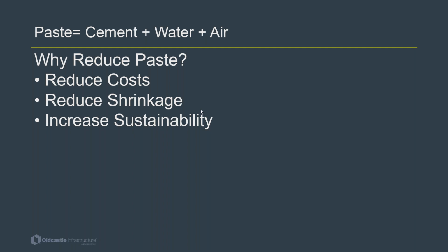So reduce paste. That's your cement, water, and your air. We know cement is a huge cost, and you want to reduce that cost. It's also the paste that shrinks and is less sustainable.